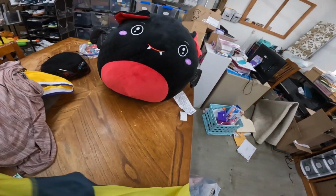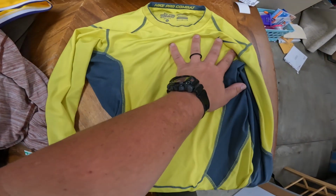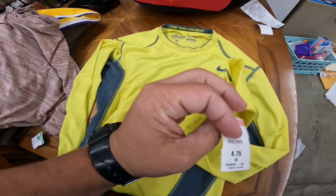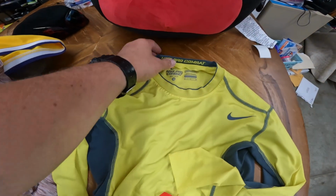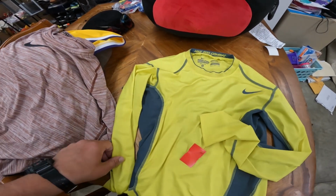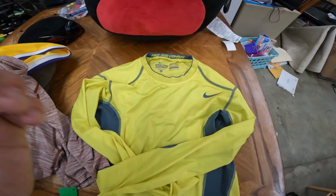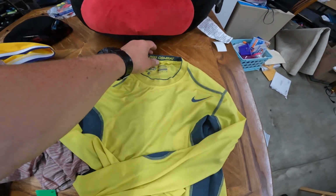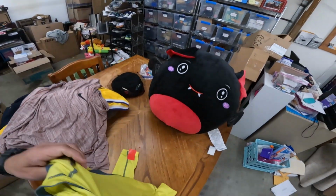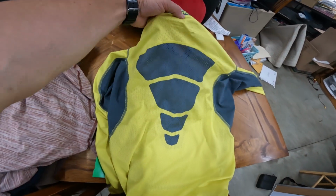And then we got this one, and that's only a size medium, but it's a Nike Pro Combat, and it's in pretty good shape. We paid $4.79 for this, and this should go for about the same as the other Nike, 20, 25 plus shipping possibly. With it being a medium, maybe a little bit less because it's a smaller size, but anyway, I figured pick it up. I've never picked this up before. Never picked up the combat stuff. I mean, the back of it looks pretty cool, so I hope that it should sell.